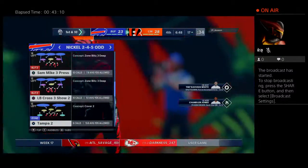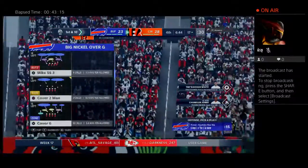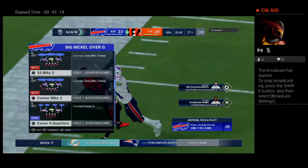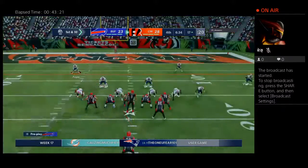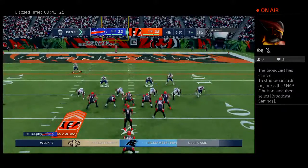Saw cover 1. That means it's just a single high safety. So you know if you throw the ball to the outside part of the field, help is going to be a little bit late getting there. And he puts one out there for a big-time completion. So the big play means just like that, they'll operate from the red zone now on 1st down.